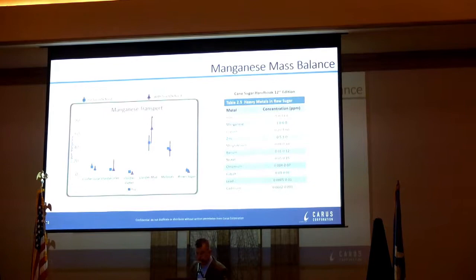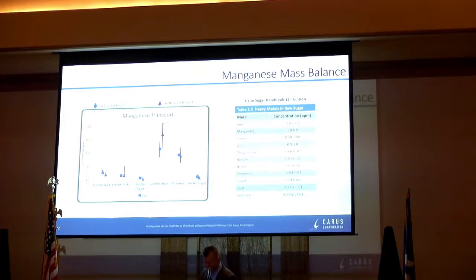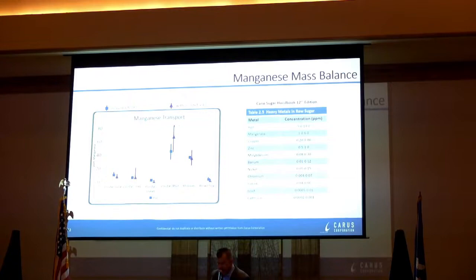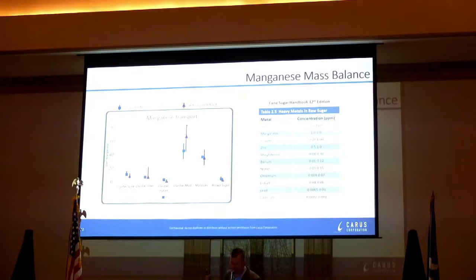So what we did is we tracked and sampled from six different locations: crusher juice, clarifier in, clarifier out, mixed juice, final molasses, and raw brown sugar, and we ran those and got the manganese level tracked. And as we can see, what's interesting is at the end, you're putting manganese in and you're getting more out than when it's not treated with SucrOx, which is pretty much the way permanganate works in your average water plant. You add manganese to remove manganese. And that's exactly what we saw.